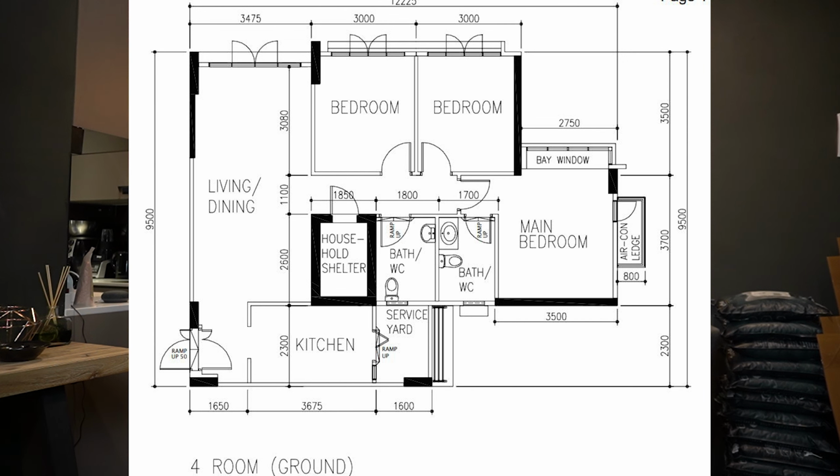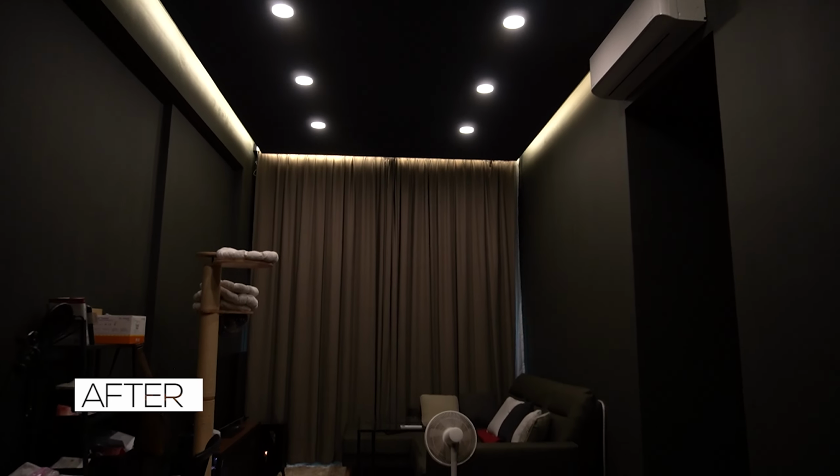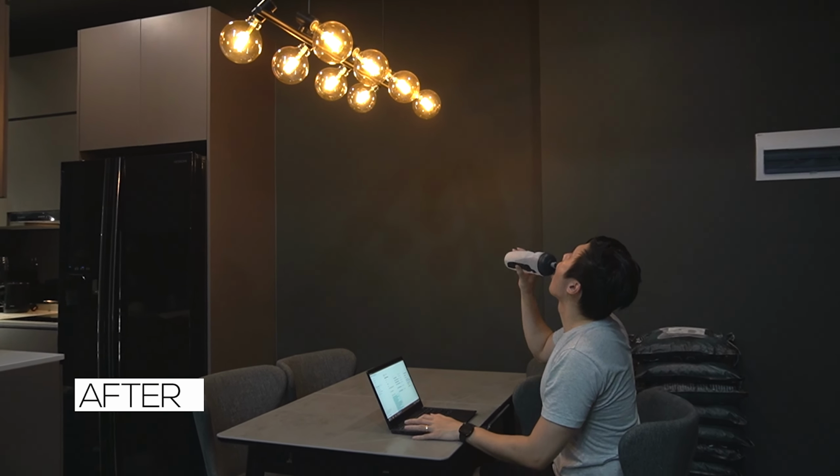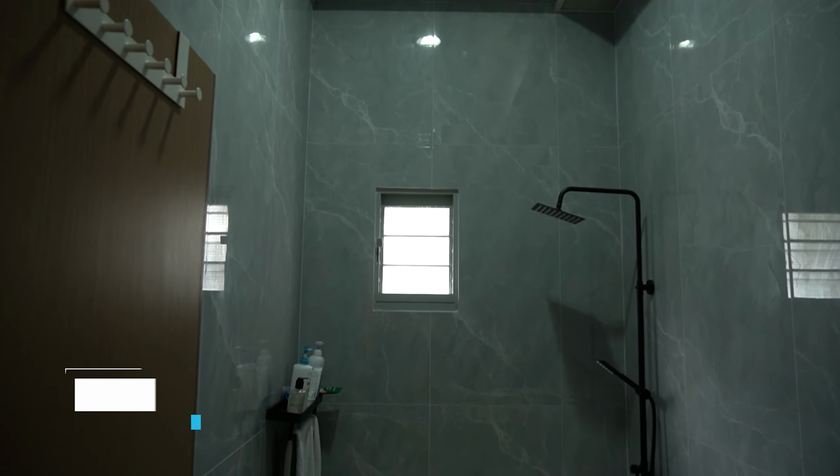So what we did was that we cut out the kitchen wall. We also cut out the utility room wall. We changed the false ceiling so that we have this nice, beautiful downlight. We added this nice fixture behind me. Basically, we wanted a beautiful designer home, kind of.